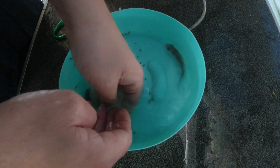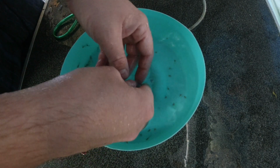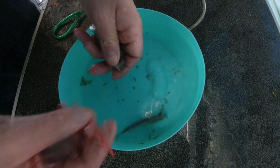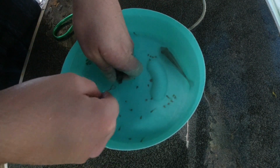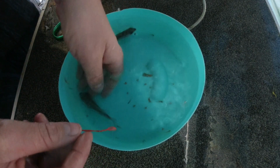Alright guys, we've got Red Empress females. There's more holding in the tank, but they're just too hard to get to. So I'm only stripping 2 today. One thing you might know is, if you're new, I don't necessarily strip all the females. I'd rather strip 1 of every female than 10 of one female, if that makes sense.